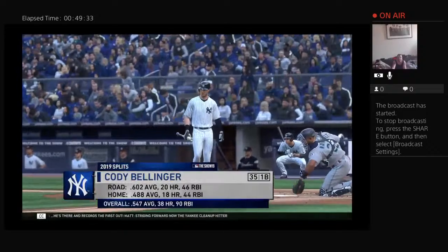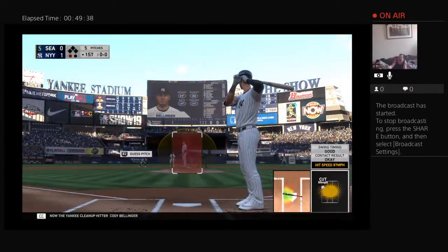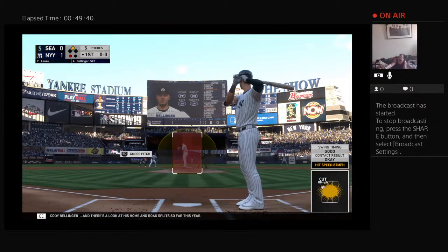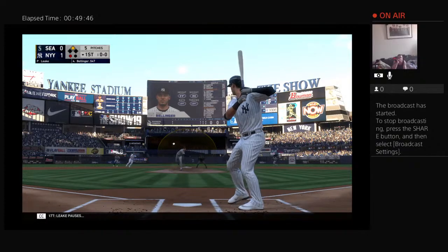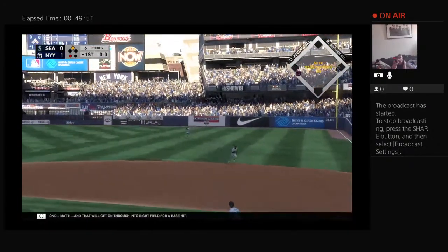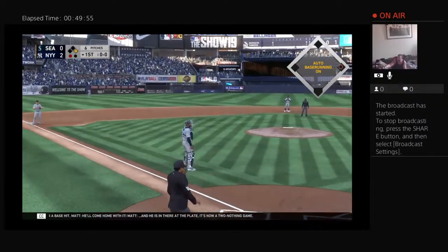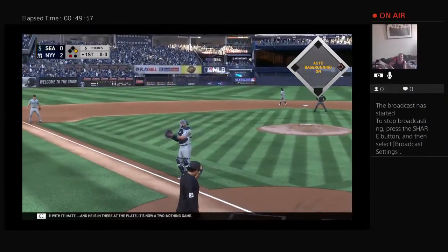Striding forward now, the Yankee cleanup hitter, Cody Bellinger. And there's a look at his home and road splits so far this year. Leake pauses and delivers. Hard hit ball to second. And that'll get on through into right field for a base hit. He'll come home with it. And he is in there at the plate. It's now a 2-0 game.